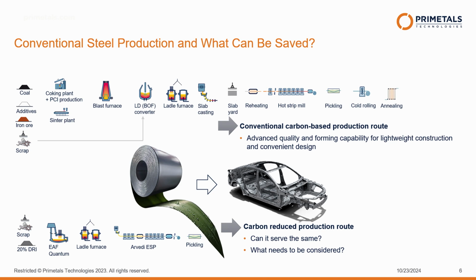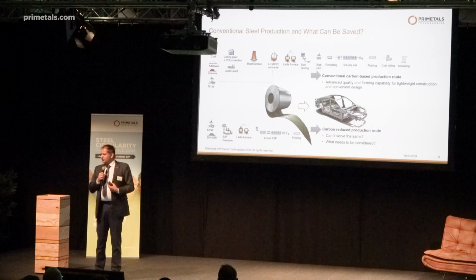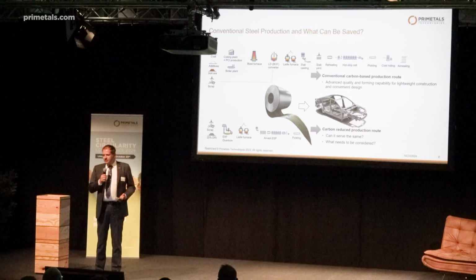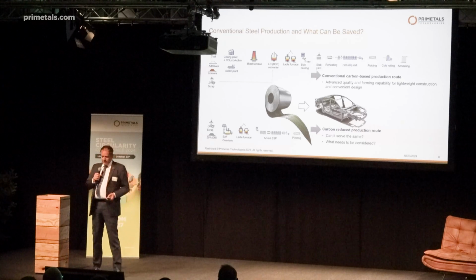So the question raised by my presentation today is, can we produce the same steel as before? Let me extend this question with a second one, more dedicated to the people working in the automotive area who are here today. My question would be, is it even necessary or required to produce the same steel as before? Or are there also some changes there?